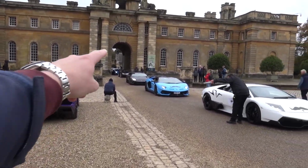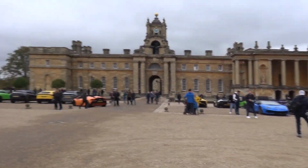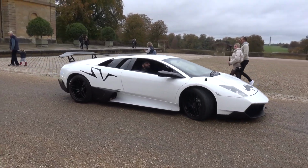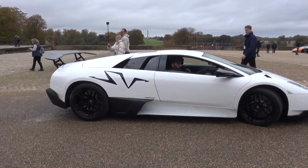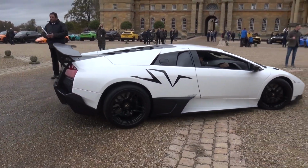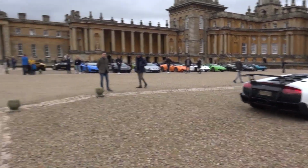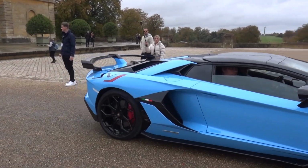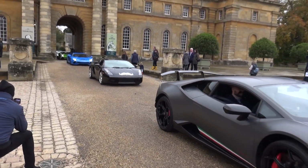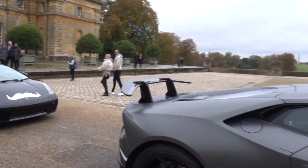Imagine if a Ferrari snuck through now, that would be wrong, wouldn't it? Cheeky invasion. Look at all of this. Oh, I love that. Murcielago LP670-4 Super Veloce, one of 185 or 186 cars. They planned to make a total of 350. One of the crazy things, right? They didn't sell out at the time when they were introduced, which seems bizarre to think about now. Lovely blue, that SVJ. Manual Gallardo. Yeah, this is good times.